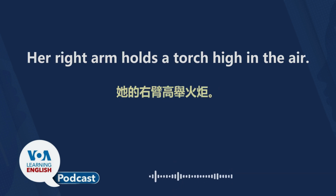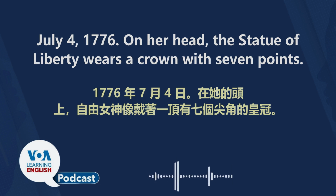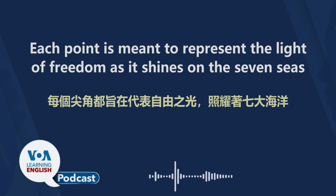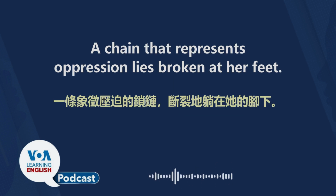Her right arm holds a torch high in the air. Her left arm holds a tablet with the date of America's Declaration of Independence, July 4th, 1776. On her head, the Statue of Liberty wears a crown with 7 points. Each point is meant to represent the light of freedom as it shines on the 7 seas and 7 continents of the world. The 25 windows in the crown represent gemstones found on earth. A chain that represents oppression lies broken at her feet.